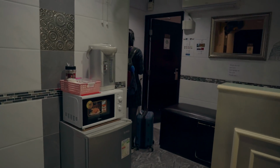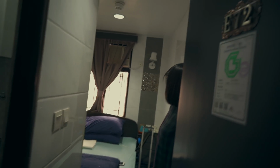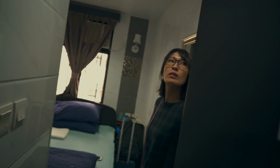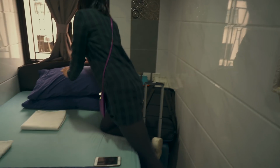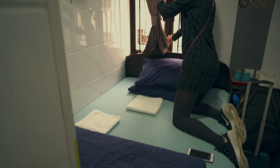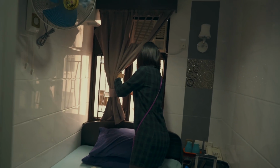Alright guys, so this is it on the 16th floor. Really quiet in here actually. There's only like 5, 6, 7 rooms. This is our room number, E72. Look how small this place is. So when Mayu said she booked a double bed, I was expecting a bigger bed, but this is a double bed. I highly recommend you get at least a double bed.